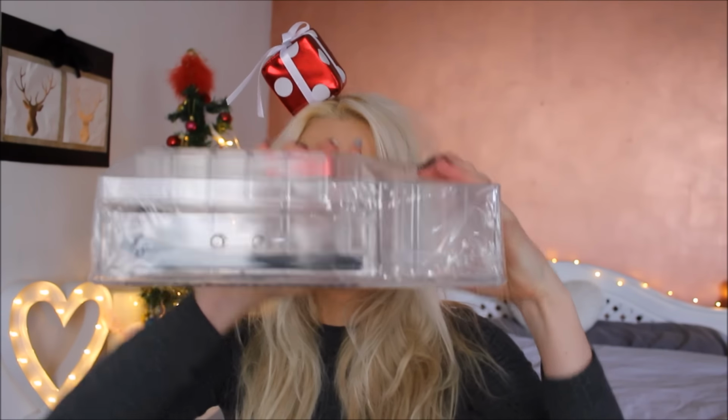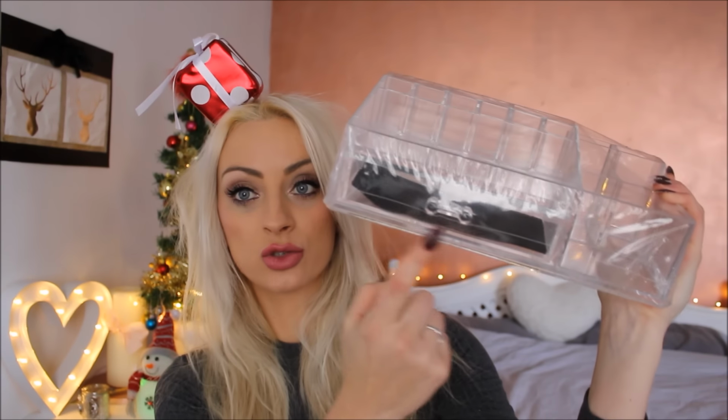This is amazing. So I've been looking at these for ages on Amazon and trying to find like a good deal on one of them, and then I saw them in Primark and I was like, no way. Oh, like it's so cool. It's got a compartment here, a little drawer. Actually, I'll just open it up. Ooh, live unboxing. Oh yeah, so this cost €8, so that's about £6.